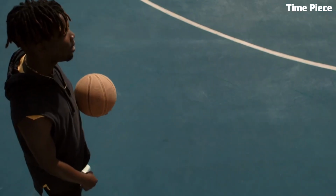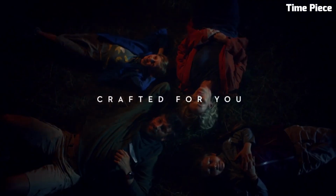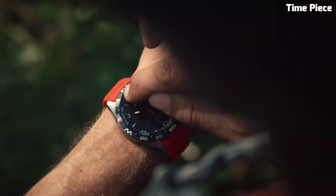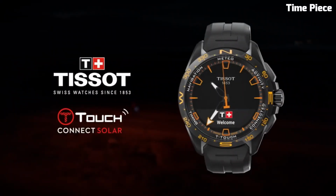This smartwatch seamlessly connects to smartphones via Bluetooth, enabling notifications and activity tracking. With a robust titanium case, scratch-resistant sapphire crystal, and water resistance, it's built to withstand the rigors of daily life. The Tissot T-Touch Connect Solar is a symbol of the brand's commitment to innovation and excellence.